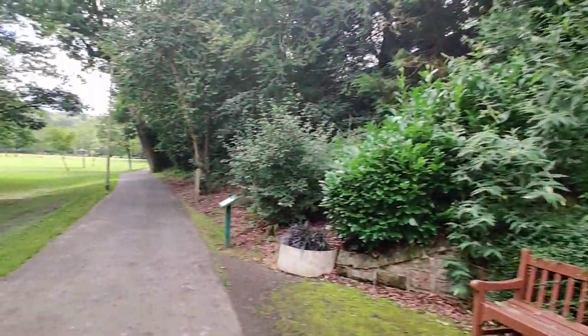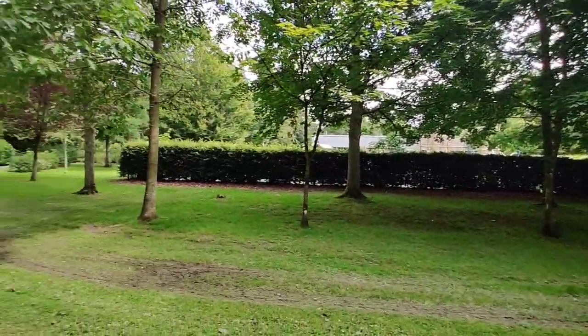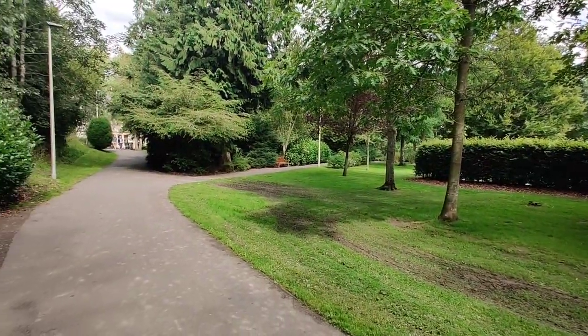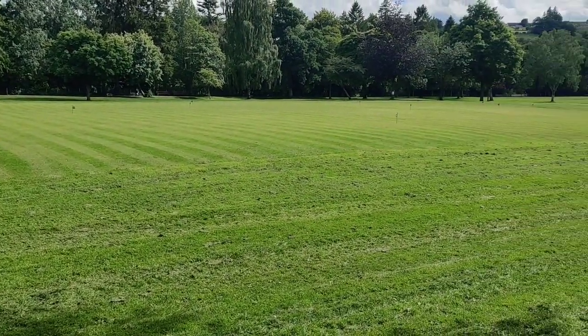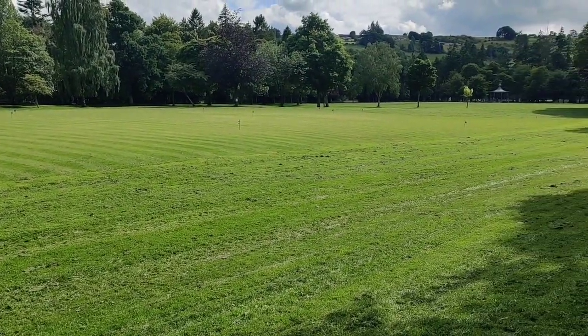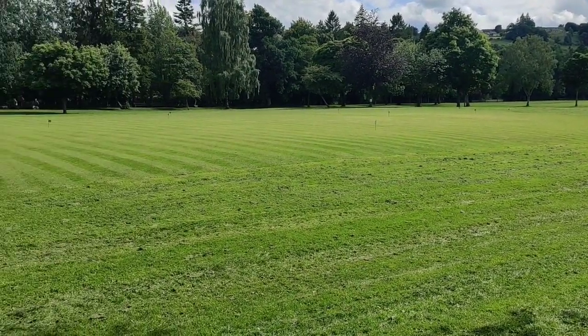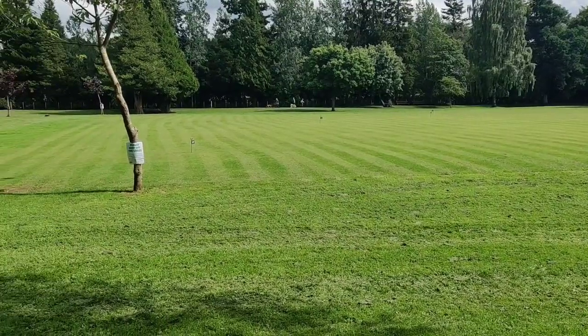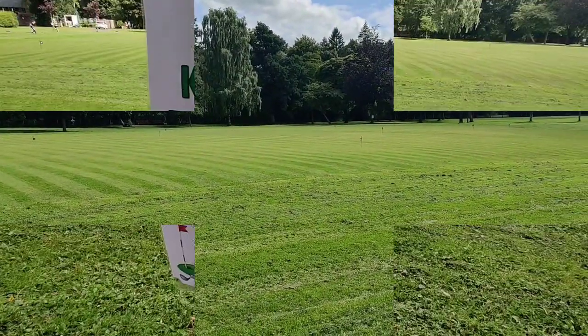Got lots of nice statues, nice walks, greenery. Little putting green just here. I don't know if you can see the pegs on the film, but the sign there saying keep off the grass. So it's a little golf course, a little putting green.